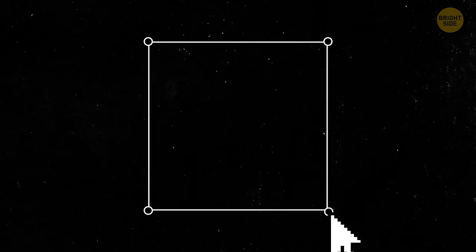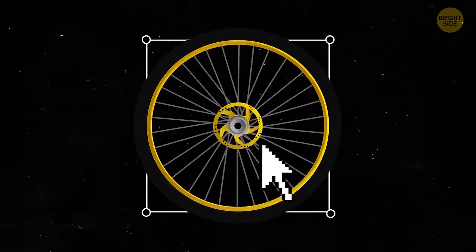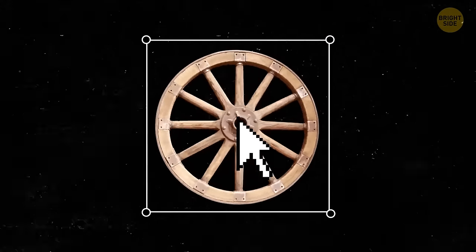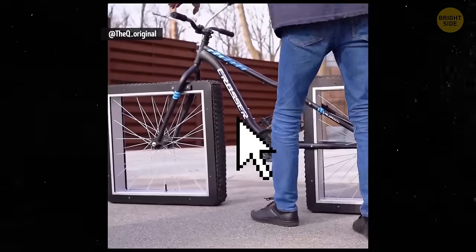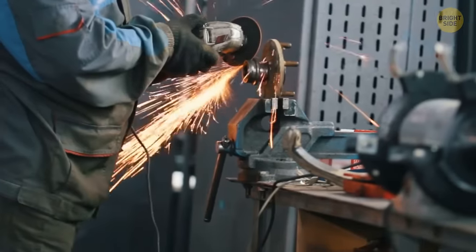No need to reinvent the wheel, they say. Funnily, it's been recently reinvented. There's a bicycle with square wheels. And it's not a modern art object stored in a fancy museum. Nope. It's a totally functioning, everyday means of transportation. And, yeah, it goes smoothly.